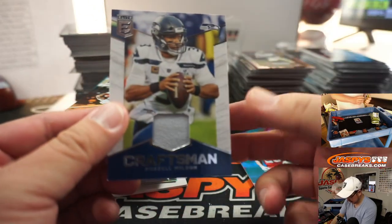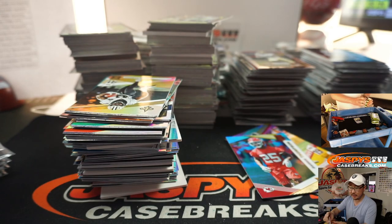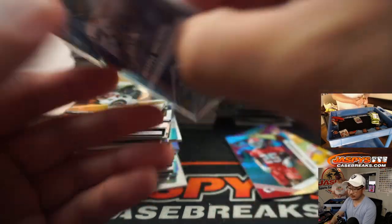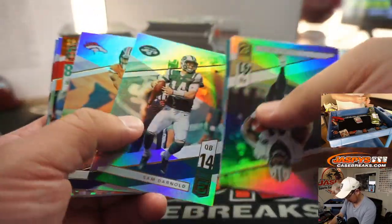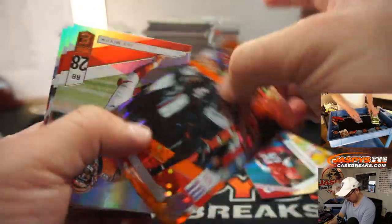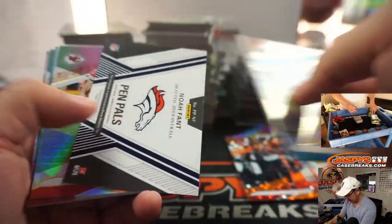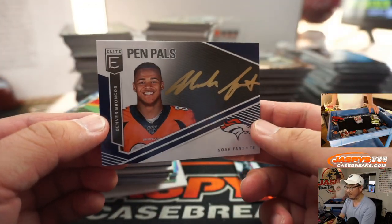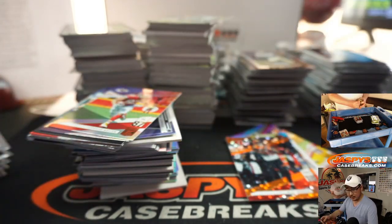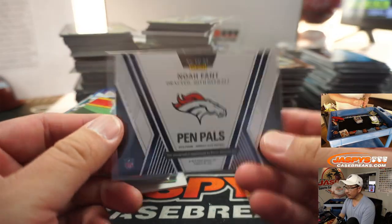We got a Russell Wilson Craftsman Relic for the Seahawks. That'll be for Daniel Patera. AJ Green. Remember, we'll sleeve and top load all those numbered cards later on. Ooh, Pen Pals should be on card. It is in gold ink. Noah Fant. Nice one for the Denver Broncos. Joe Clanton with Denver.